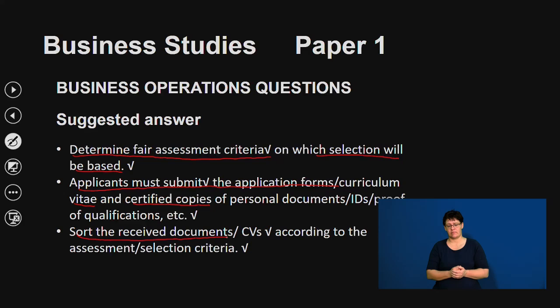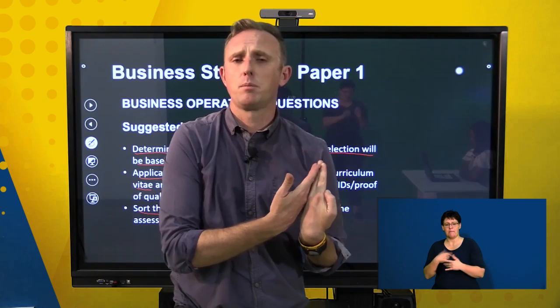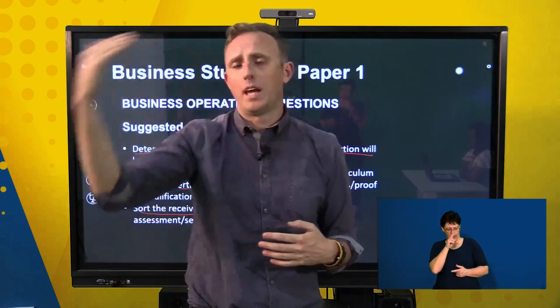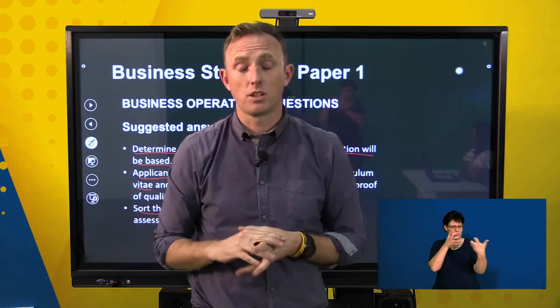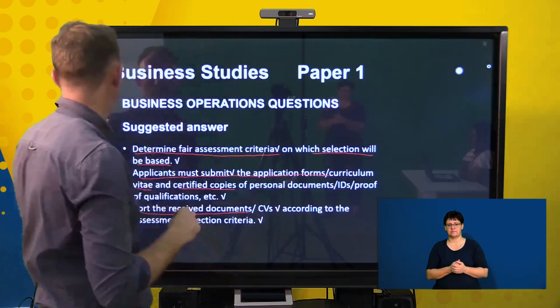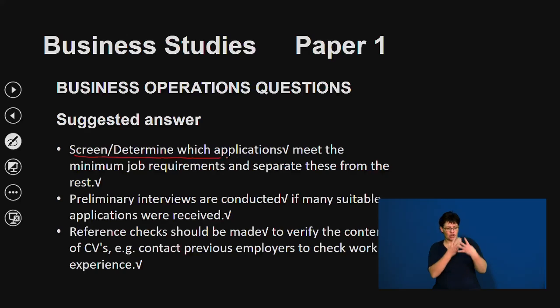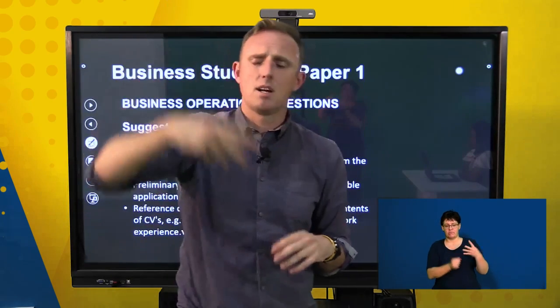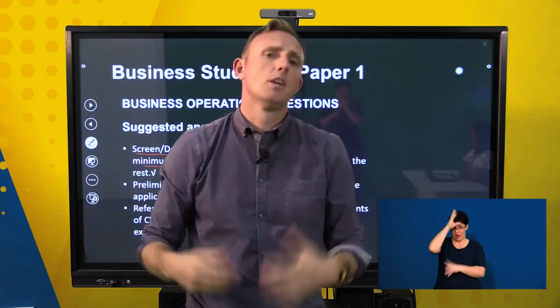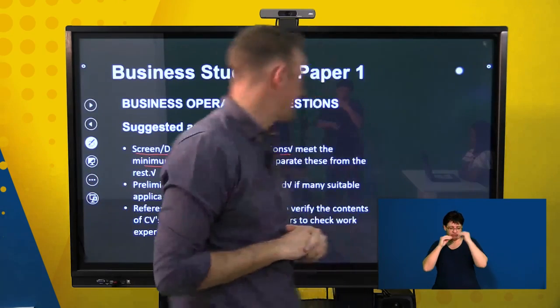And then we've got to sort the received documents and CVs according to our assessment criteria. So I might want to apply to be the next Springbok coach. Unfortunately, when they look at my CV, they'll see, right, you do not match the criteria for our selection. All right, we have to screen and determine which applicants meet the minimum job requirements. So according to our criteria, say, right, this applicant meets the criteria. Rassie Erasmus has got lots of international experience, so he meets the criteria a lot better than Dave Hansen, who unfortunately does not meet the criteria.